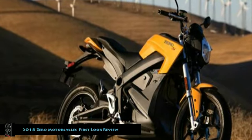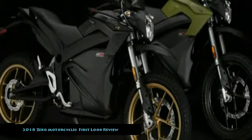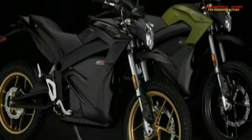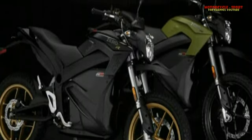Every Zero motorcycle can be charged using the standard 110 volt or 220 volt wall outlets found all over the world. For 2018, Zero has announced a new 6 kilowatt charge tank, a factory-installed accessory that allows for up to 6x faster charging than a standard wall outlet.